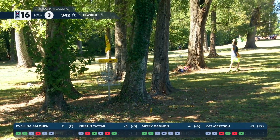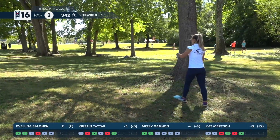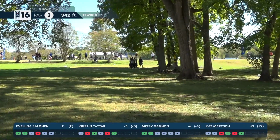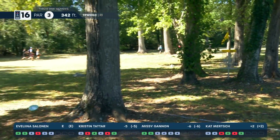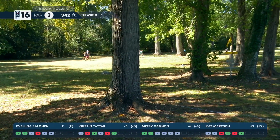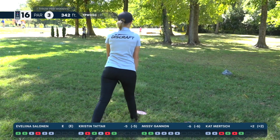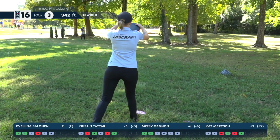Again, 342, slightly downhill. Distance is not the challenge here. It's being able to control it that late. That is the difficulty. And then when it's guarded such as this, we're going to find that Kristin likely will be obstructed. So Missy has an opportunity to save the par.